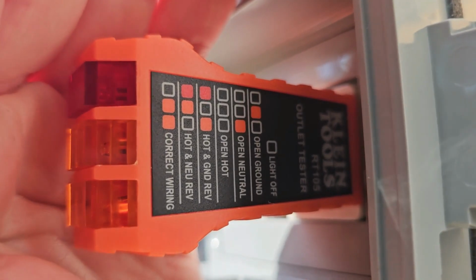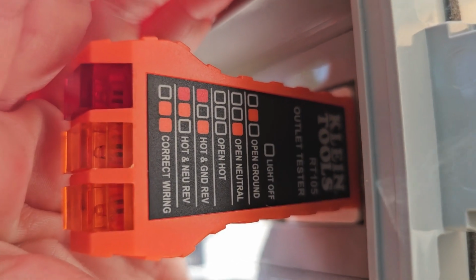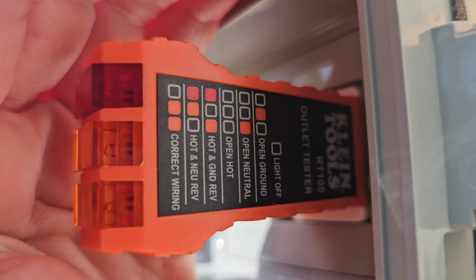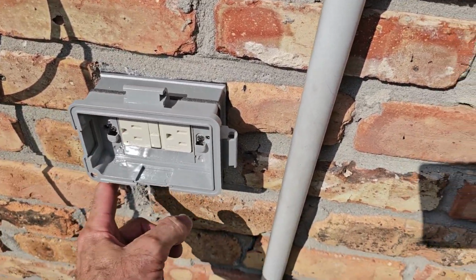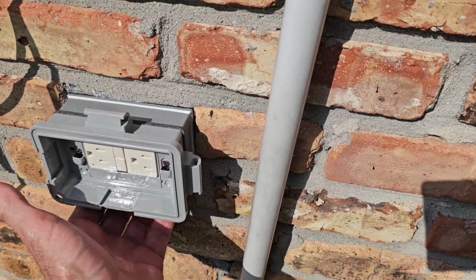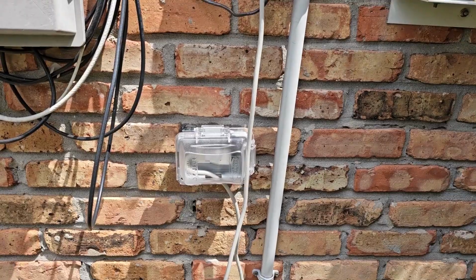We have power. It's wired correctly. Trip the GFCI. It's out. We're good. Yeah, we'll put a nice bead of caulk three-quarters of the way around that box. We'll leave the bottom open, so if moisture is in there, it can run out the bottom if it can. Just get the caulking. She's all done.